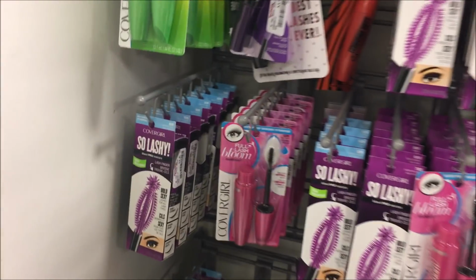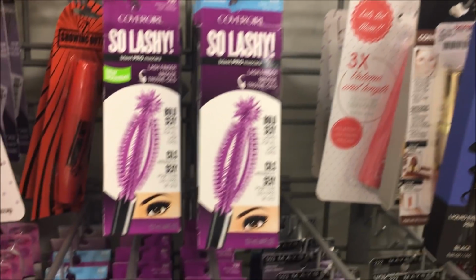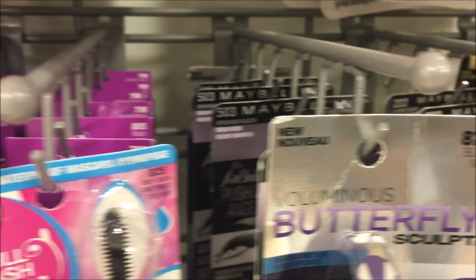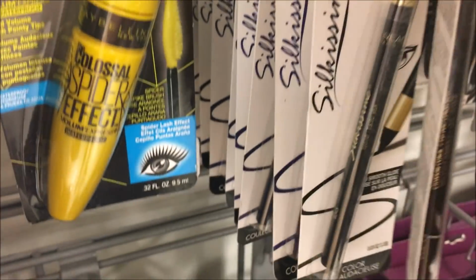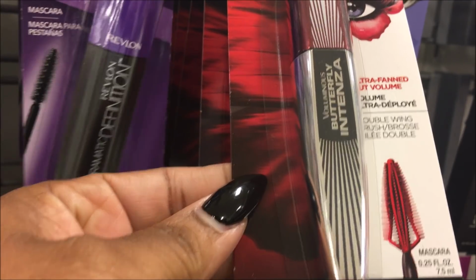So let's see. CoverGirl, I've never tried their mascaras before. Max Factor, no. I'm going to go with what I know. Who's this? I don't know who this is. I know Maybelline. So let's go ahead and just try Maybelline. The brushes make all the difference. Volume Express, oh, that's the same as that. Revlon Voluminous. Anything that's voluminous, I'm down for. Oh yeah, L'Oreal is the truth too.